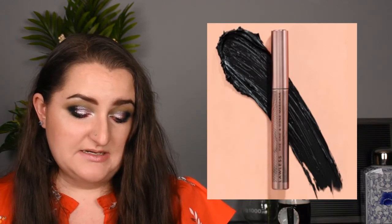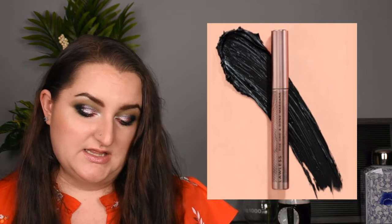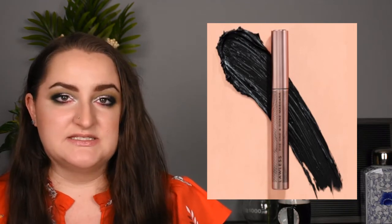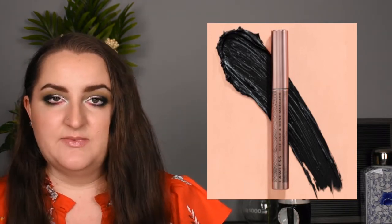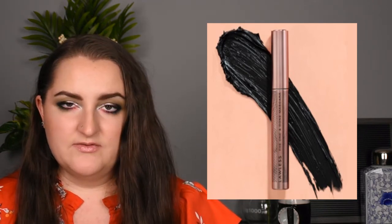Lawless Beauty is releasing a new mascara. This is called the One and Done mascara. It looks like it's supposed to volumize, lengthen, define, lift, and you can wear it all day. I'm not really big into high-end mascaras. I tend to stick with my Essence Lash Princess, and if I get something else free or in a bundle, I'll use it, but I don't typically go out of my way to buy new mascaras, so I'm passing over that one.